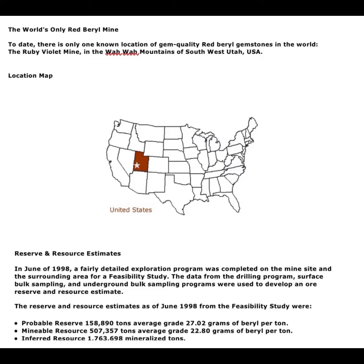Location map. Reserve and resource estimates. In June of 1998, a fairly detailed exploration program was completed on the mine site and the surrounding area for a feasibility study. The data from the drilling program, surface bulk sampling, and underground bulk sampling programs were used to develop a reserve and resource estimate. The reserve and resource estimates as of June 1998 from the feasibility study were: probable reserve 158,890 tons, average grade 27.02 grams of beryl per ton.